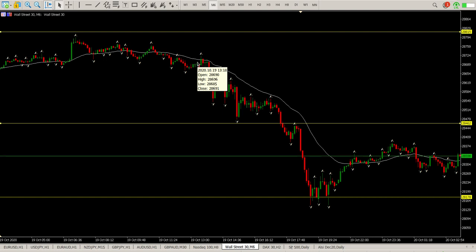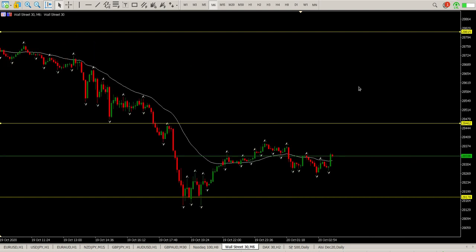Okay, so that's the structure that I would focus on today: lower time frames. You can see I'm on the 6 minute at the moment and looking for my opportunities off a lower time frame. Bear in mind that you've got a gap here, you've got 2 little opening gaps here, so don't be too surprised to see it come down to this area and test this level again during the European session.